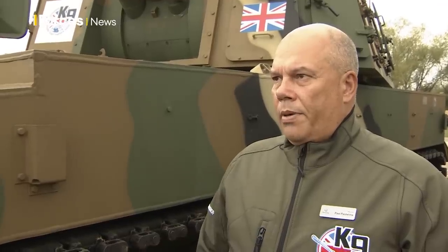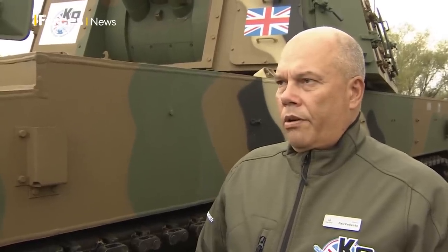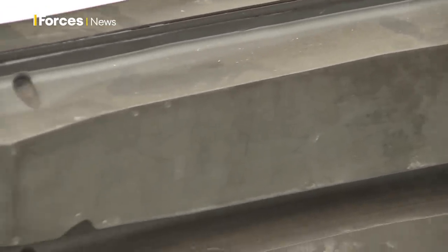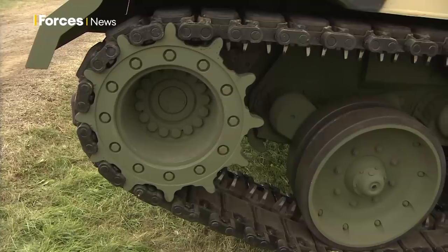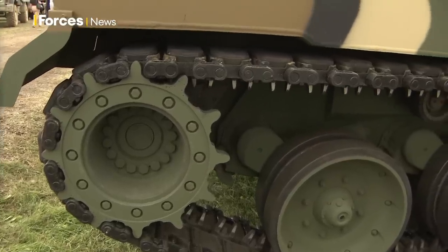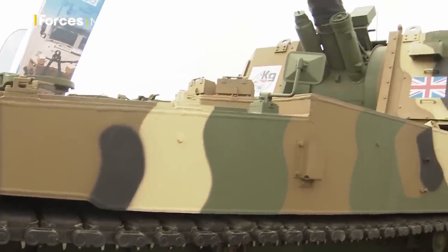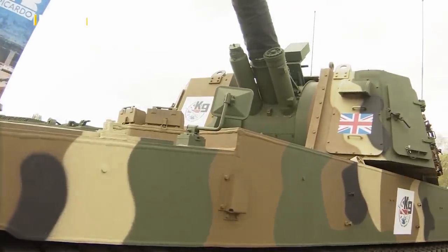And we are developing now a new version for the UK bid, and we are offering the UK K9 with composite rubber tracks, which gives you even improved road mobility and 33% less fuel consumption, and less weight. You can have 2 tons more of something else as payload, because with the rubber tracks you have 2 tons less weight.